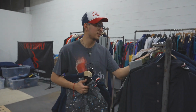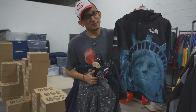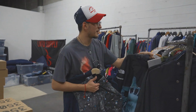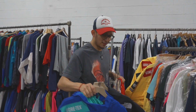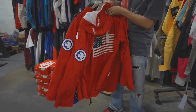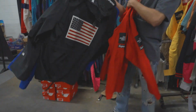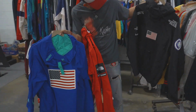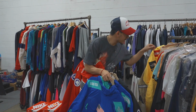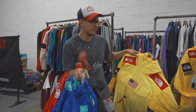We got the sleeveless John. You know what I'm saying? And then you wanna be against the apes. It's still fuck supreme, but you know. For Gore-Tex John. Wow, yes. Boom, two double red. You know what I mean? Black John, double up on the blue. Then we got the yellow Johns too.